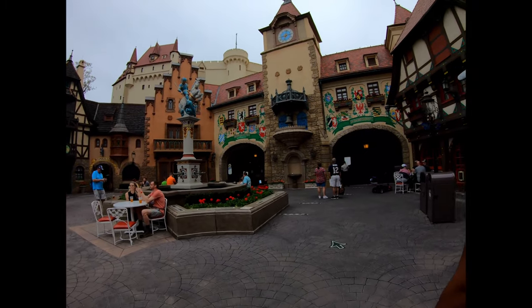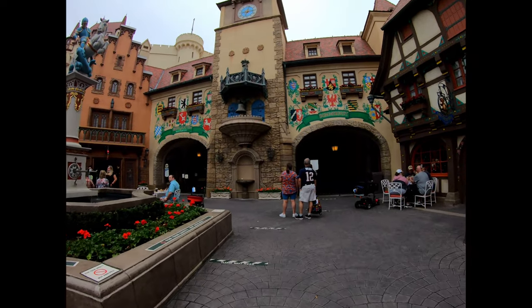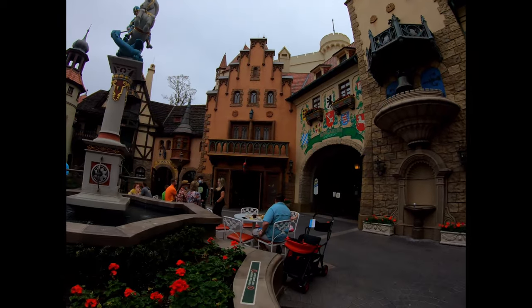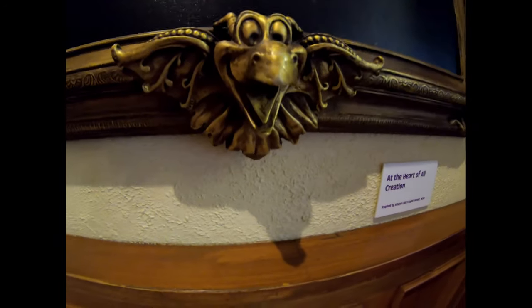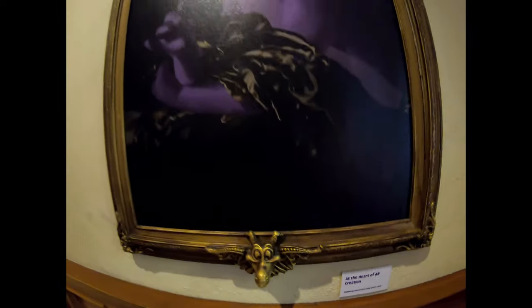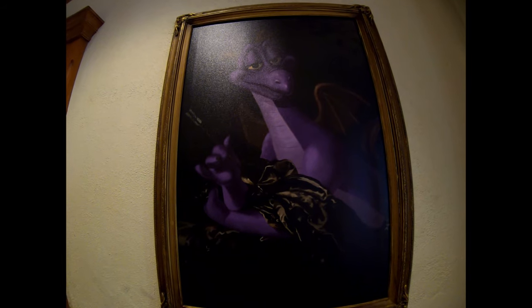Alright, let's go see if we can find the portrait now. I feel like that would be inside too. Would it be inside of Stein's Sauer? Yeah, it's probably going to be inside of the store. There he is. And I just now noticed this. Look at these cute picture frames. How cute. But there is, at the heart of all creation, it's Figment.